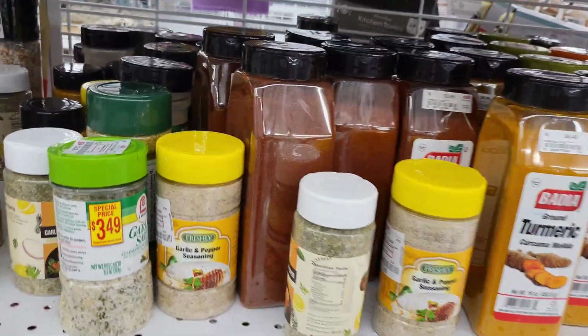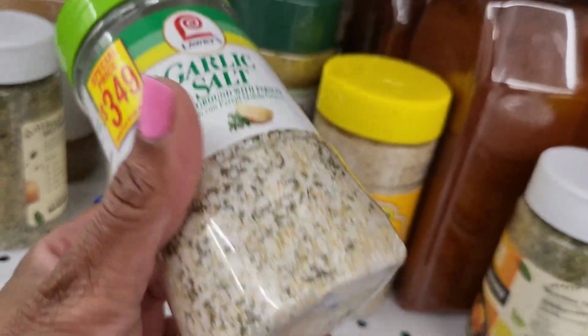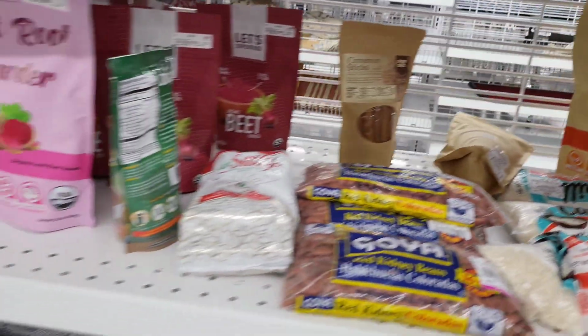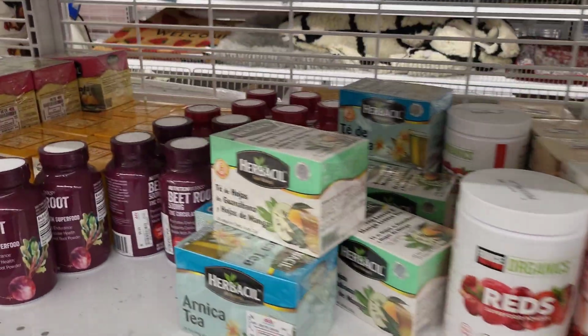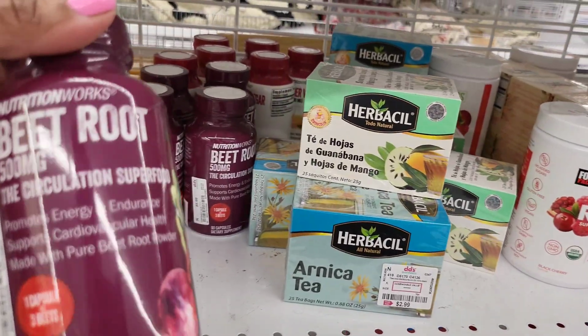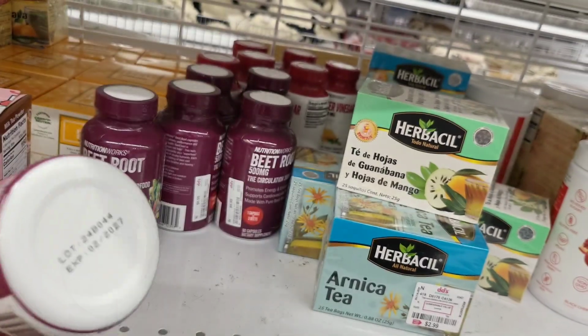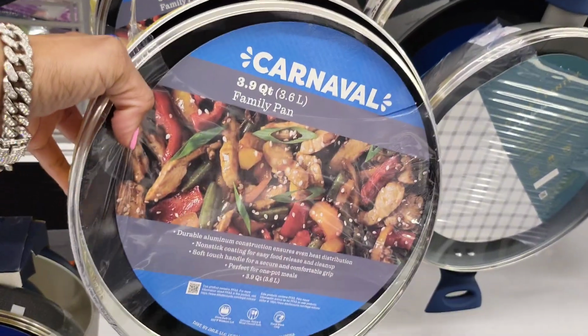Okay, so we come on over to this aisle where the seasonings are, and usually they have some supplements or something. That garlic salt is absolutely what I use, the Lawry's garlic salt and Lawry's seasoning salt. So we're looking at these beetroot tablets. Okay, we're off of that. We're on to the next aisle, y'all.